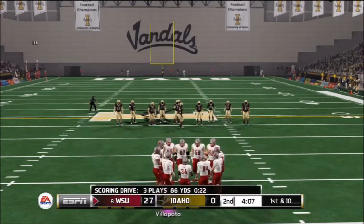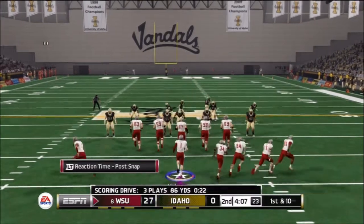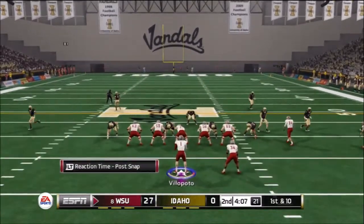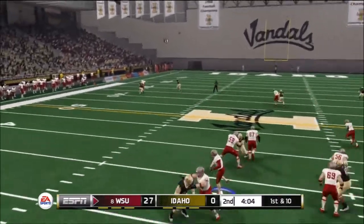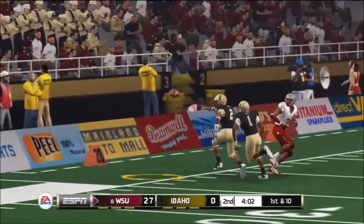But the wide receiver made this play. And doesn't it always seem like he just finds a way to get open? Washington State is winning big. Once and for all, going deep.